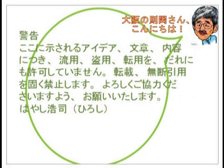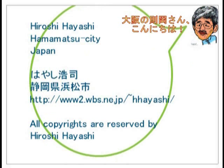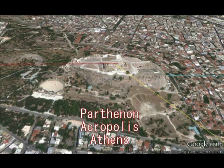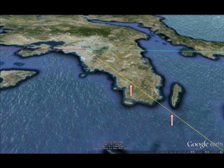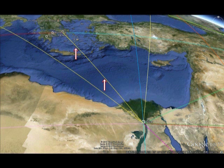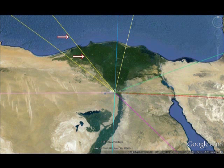Today I would like to talk about the mystery of Nazca and the mysteries of ancient civilizations. This is Parthenon, Acropolis, Athens. I draw a line, a yellow line, from Parthenon toward Giza. Today I would like to draw a line to the head of a Sphinx, just near the pyramids. This yellow line is it, from Parthenon to the head of the Sphinx.